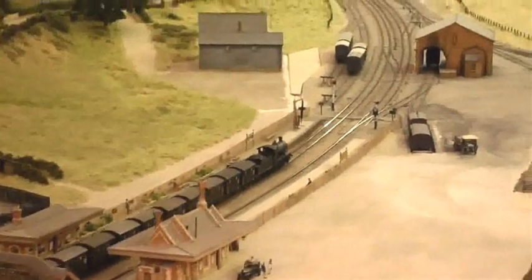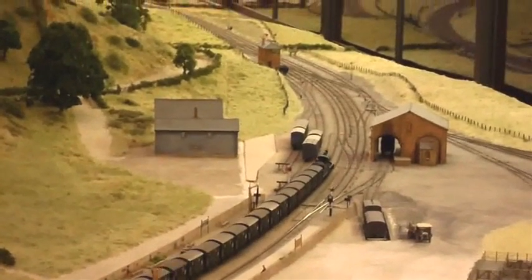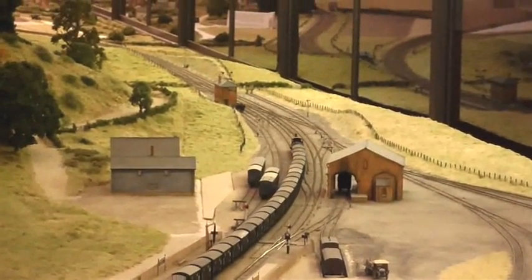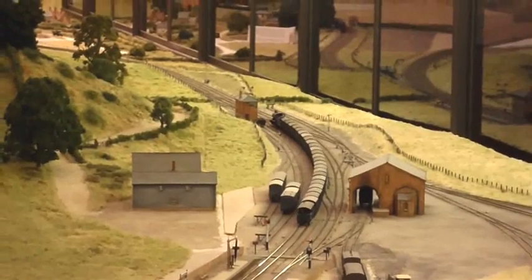Well, the bananas would be imported through the docks, and they'd be loaded into these special vans which are heated. And so the bananas that started off green would start ripening on the way to London.